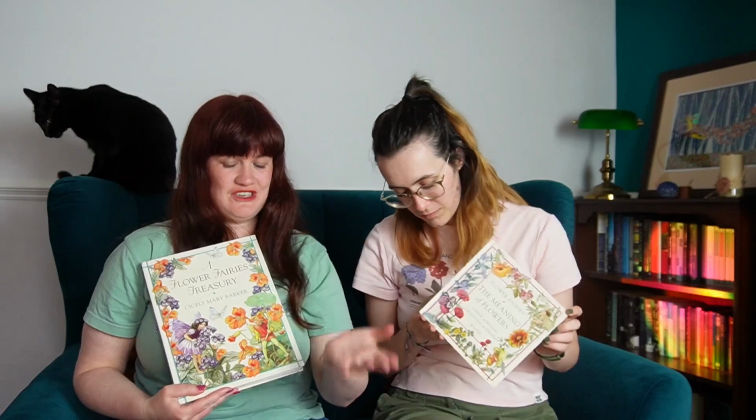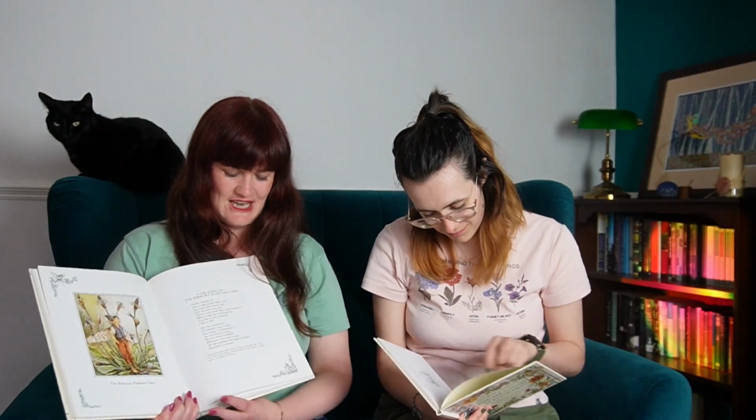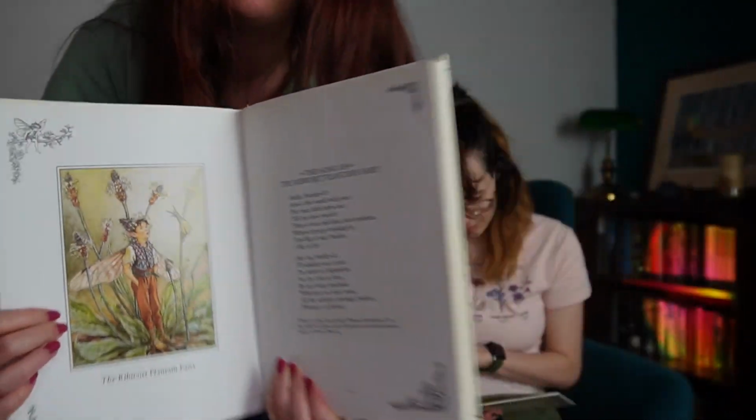Yeah. And speaking of fairies and flowers, that leads me very nicely onto the last books. How convenient. The last books, they look exactly the same. So these are Cicely Mary Barker's Flower Fairy books. Absolute classic. She wrote lots of poems about flower fairies, and for each kind of wildflower or garden flower she would make a little fairy character to go with it, and this treasury has them all in, and the illustrations are just beautiful and the poems are lovely too.